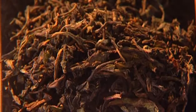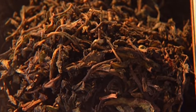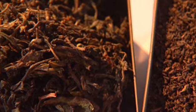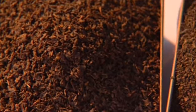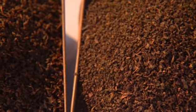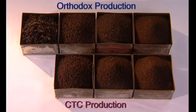But let's go back to black tea. Why does Ronnefeldt only process teas made by the orthodox method? Only the orthodox method produces the large, perfectly fermented leaf and broken teas Ronnefeldt needs for its top-quality teas. In contrast, CTC production only produces lesser leaf grades of broken, fannings, and dust.